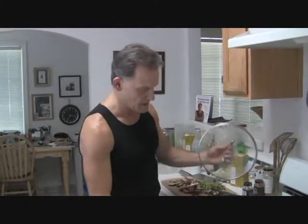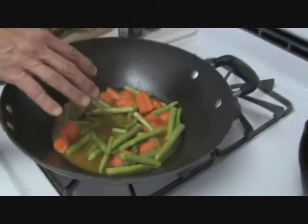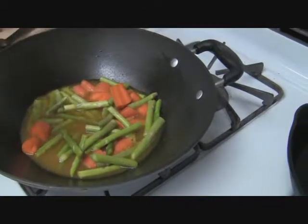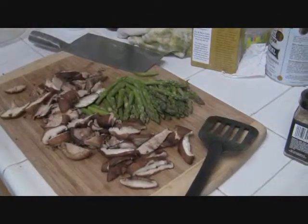So what I did was, I put in the thicker parts of the asparagus, and I steam them a little bit, or saute them a little bit first with the carrots to soften them up a little bit. Then I'll throw the rest of these in here. And it's really very simple and fast. So we're going to steam that in there, turn that on high.